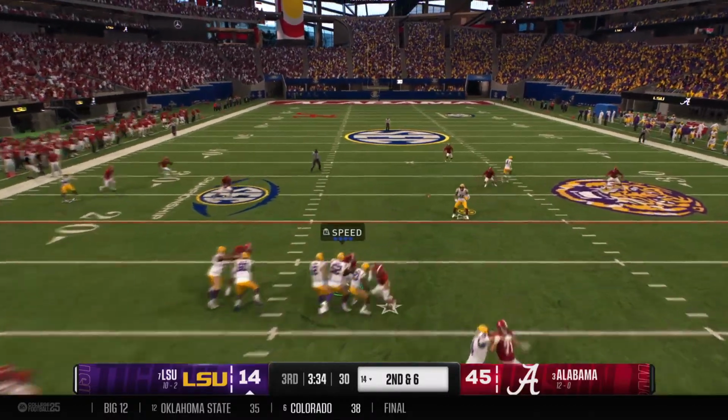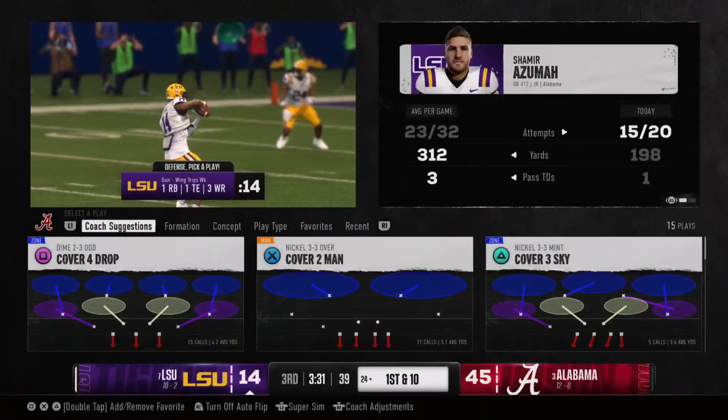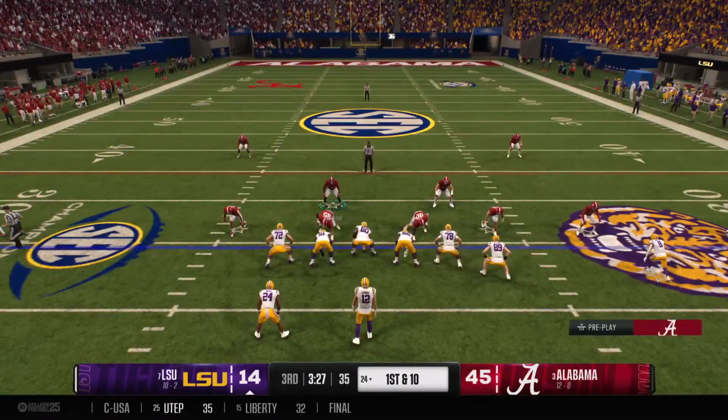Quarterback sets up, looking for an open man. Makes a quick grab. He's tackled quickly. The yardage is good enough for the first half. A new set of downs after that completion.